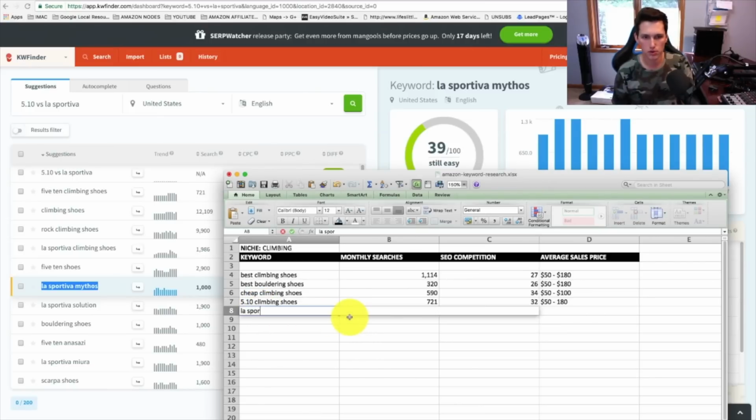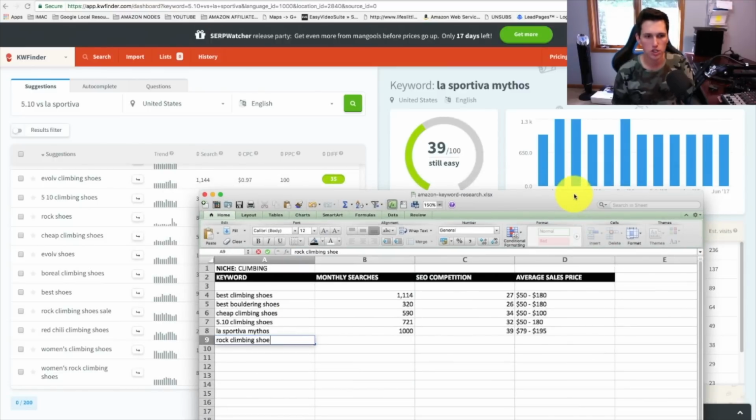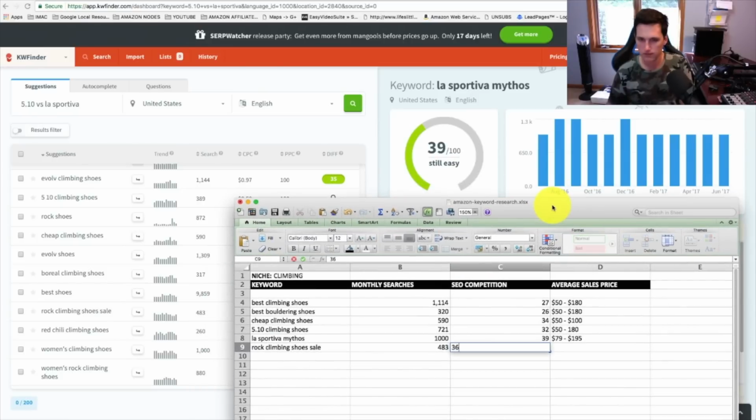Okay, so let's type in La Sportiva Mythos. We've got 1,000 and we've got 39. And again, I think Mythos' cheapest model actually is around $79. And I know that these ones go up to about 195. Okay, great. So let's look up one more. Okay, here's one. Rock climbing shoes sale, 36. Let's go and do that one. Rock climbing shoes sale. And we've got 483. We've got an SEO competition score of 36. And we'll just say 50 to 180.